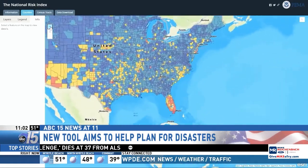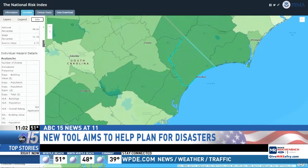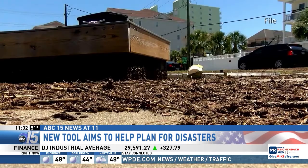The index not only looks at risk, but vulnerability and the resilience of communities. For instance, Horry County is listed under a relatively high vulnerability. "One of the first steps in mitigating and lessening risk is identifying that risk and knowing where in our community is the highest risk."